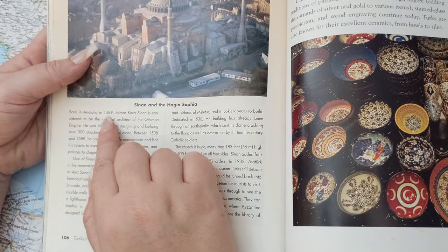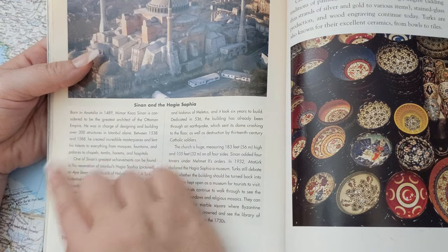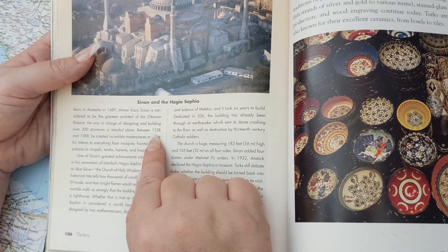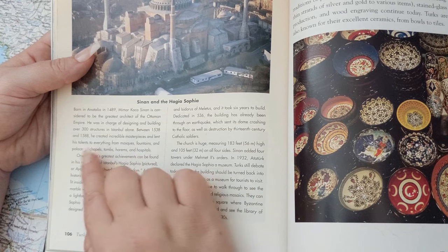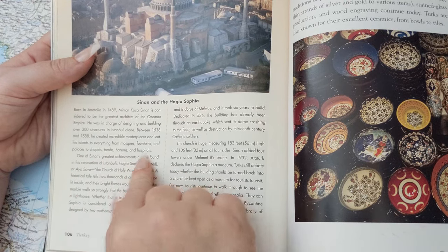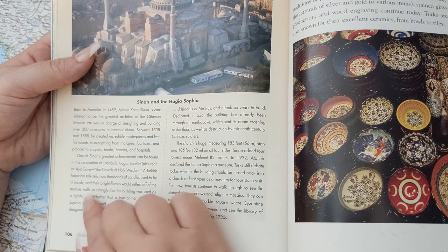Born in Anatolia in 1489, Mimar Kosa Sinan, I hope, is considered to be the greatest architect of the Ottoman Empire. He was in charge of designing and building over 300 structures in Istanbul alone. Between 1538 and 1588, he created incredible masterpieces and lent his talents to everything from mosques, fountains, and palaces to chapels, tombs, harems, and hospitals. One of Sinan's greatest achievements can be found in his renovation of Istanbul's Hagia Sophia, the Church of Holy Wisdom.